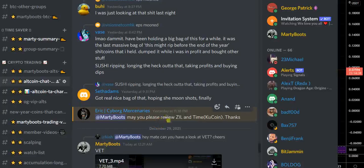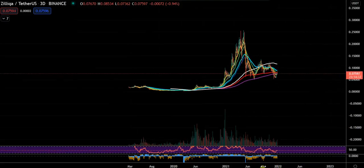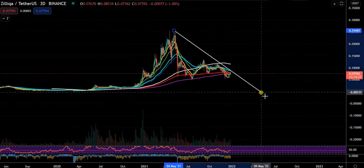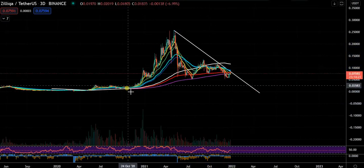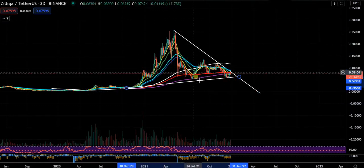Alright mate, let's look at ZIL here and then look at time. So I did post there last week about ZIL, that we're in this sort of triangular pattern. So you can kind of see, well, it'd be nice to break out of this line actually, that would be very nice. But there is potential, we're in this larger pattern.